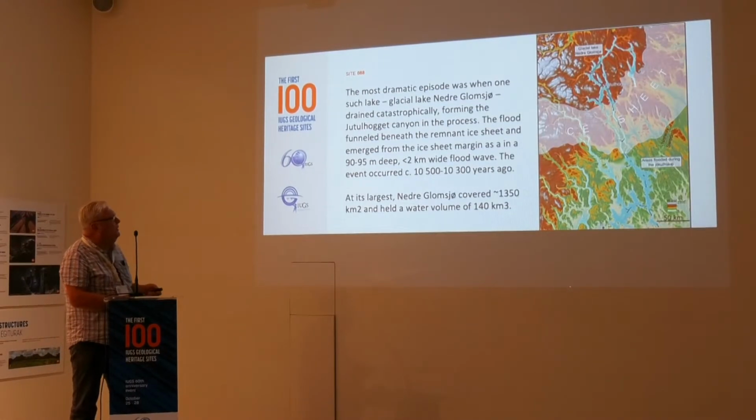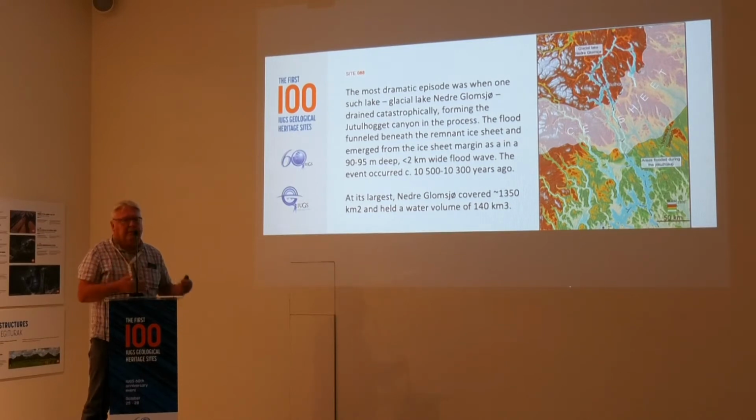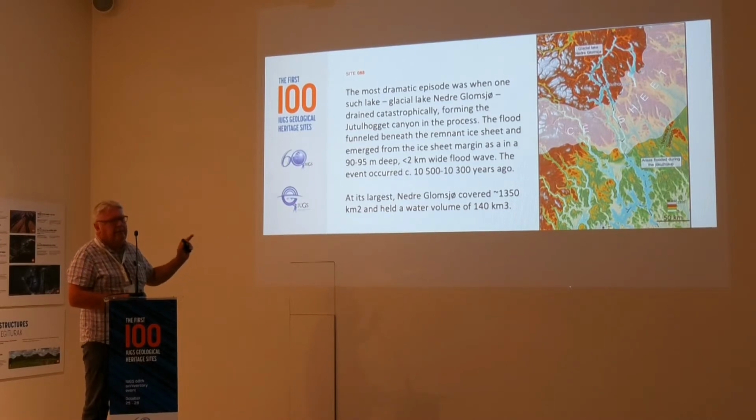So one of these lakes, we call it the Nedre Glomsjø Lake, was a huge lake covering this area. It was remains of the ice sheet here. And at some stage here, the ice collapsed, could no longer keep the water there, and we get a 90 to 95 meter deep, 2 kilometer wide flood wave. And this event is dated to 10,500 to 10,300 years ago. So at its largest, this lake kept a water volume of 140 cubic kilometers.